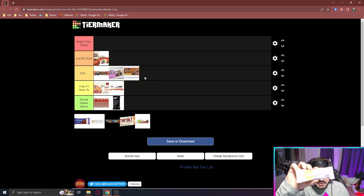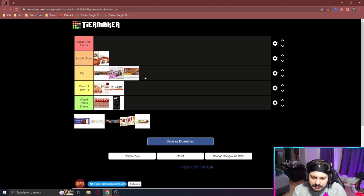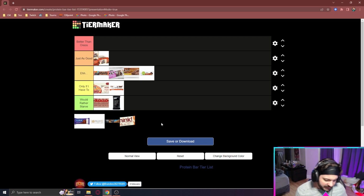But maybe that will change with Zone Perfect cookie dough chocolate chip. There's honestly like no flavor. It's not bad, it's really bland. I think this one is probably gonna be an eh as well. Not terrible though, but there's almost no flavor. It's very bland, which can be a good thing, I guess. But this has been a not fun experience. I thought some of these would be a lot better than I was expecting. All these are leaving a terrible aftertaste in my mouth.